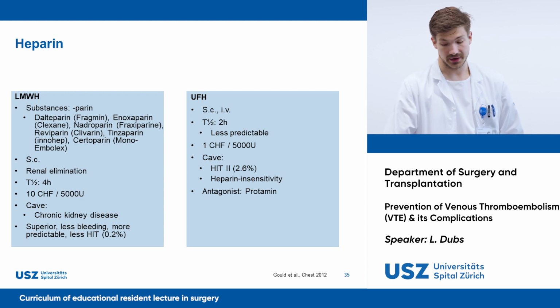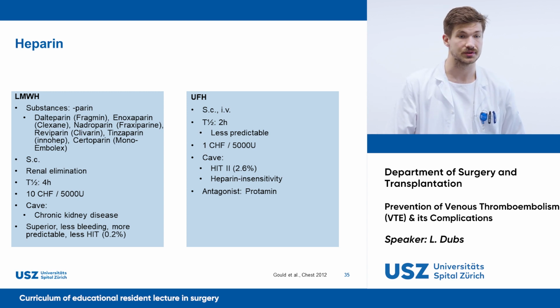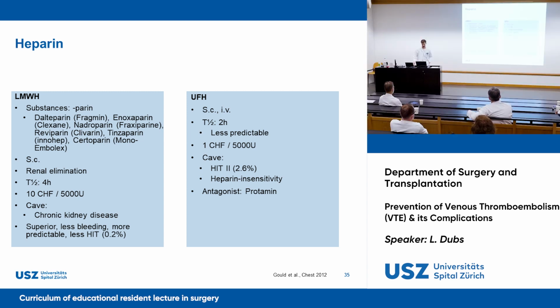Low molecular weight heparins have the advantage of a longer half-life, and therefore the application once per day is usually sufficient for prophylaxis. Studies have shown superiority of low molecular weight heparins compared to unfractionated heparins in thromboprophylaxis. Since it is renally eliminated, attention must be paid in patients with chronic kidney disease.